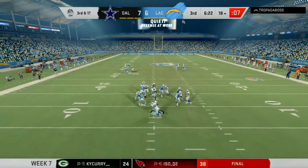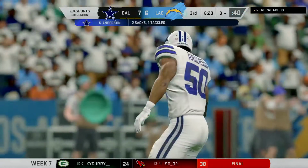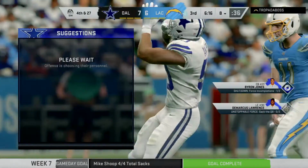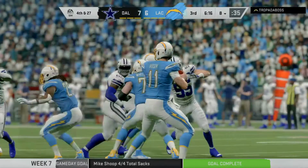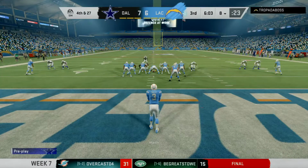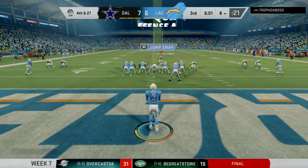Tight dog. Out of the gun, here's Josh Rosen. In trouble here, and down he goes. Back at the 8-yard line. Ryan Anderson able to drop him that time for his 2nd sack of the evening. Here's Sam Martin now. As the drive goes backwards, so he's on to punt it away.